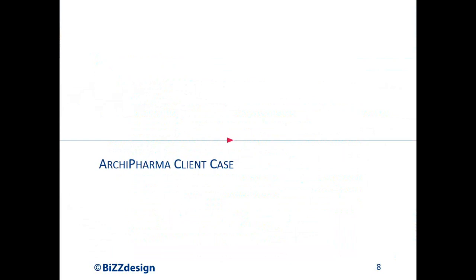I'm going to go through this story based on a client case. I can't mention the client, but it's a major pharmaceutical company. We have abstracted from that a bit, and the storyline comes from their background, but it's generalized into our Pharma client case, but it's based on a real client experience.